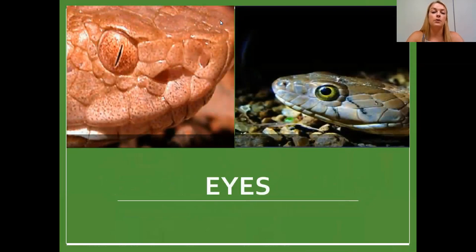One crucial component to identifying a venomous versus a non-venomous snake is the shape of their pupil, or the shape of their eye. Y'all can probably tell pretty quickly there's a pretty big difference between the picture on the left and the right in these snakes' eyes. Venomous snakes tend to have elliptical shaped pupils. They almost look like cat eyes.